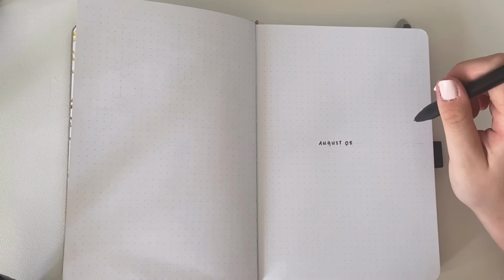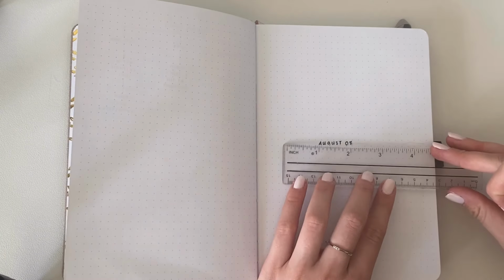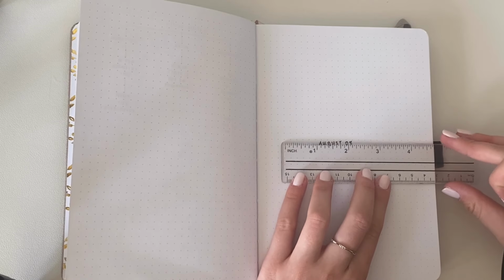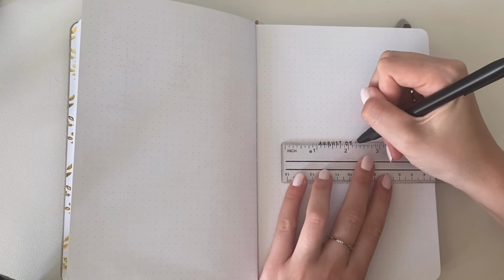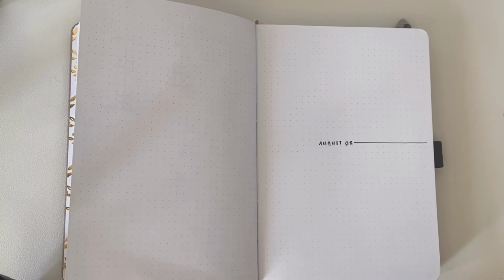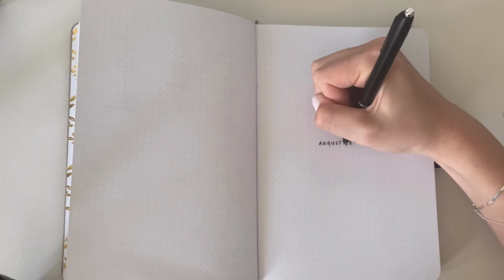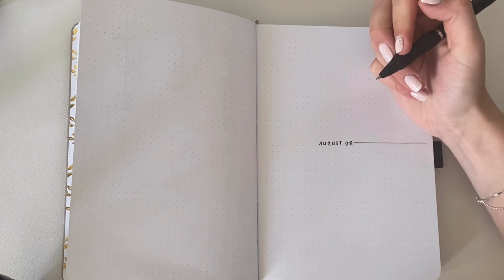Now, with this bullet journal, I've decided I'm not going to be doing a monthly calendar just because I don't think I need it. And I don't think I would reference it as much as I would like. So this is what we're going to leave it at. Super simple, just doing August and the month date. Maybe I should add a dash there, dot. I'm going to leave it for now.